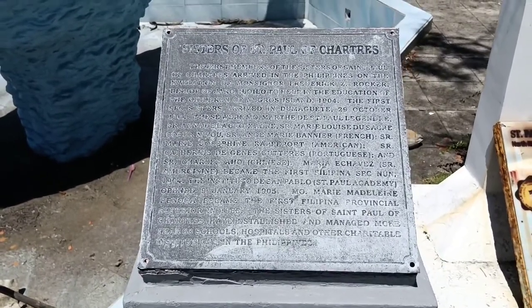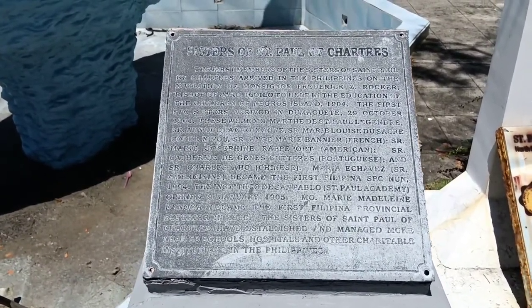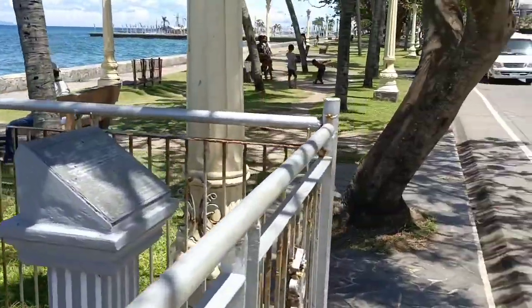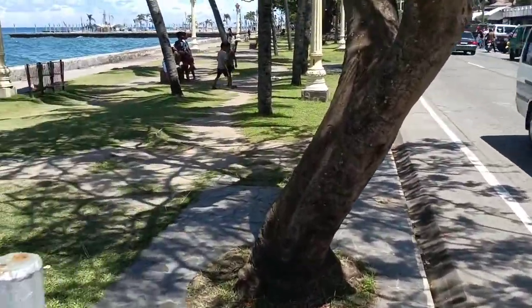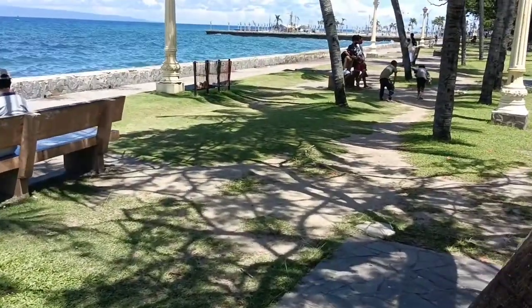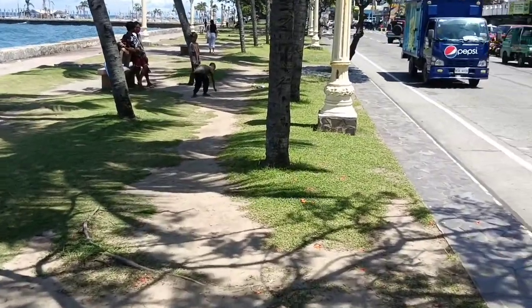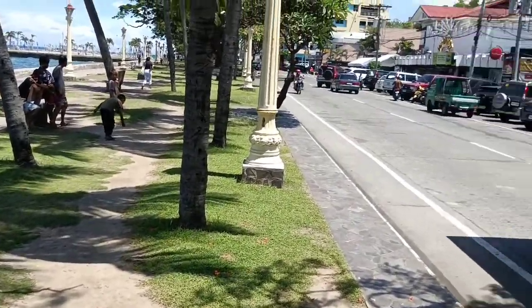So there you have it. I read what I was able to. Hopefully you were able to see the rest of it. But I had noticed that yesterday, and I wanted to capture it again today. And so I'm going to move into the shade here. Some children playing.